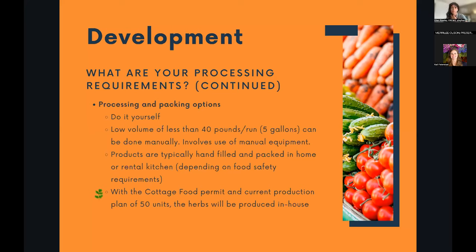With the cottage food permit that is required for the herb products, and a current production plan of 50 units, the herbs will be produced in-house.